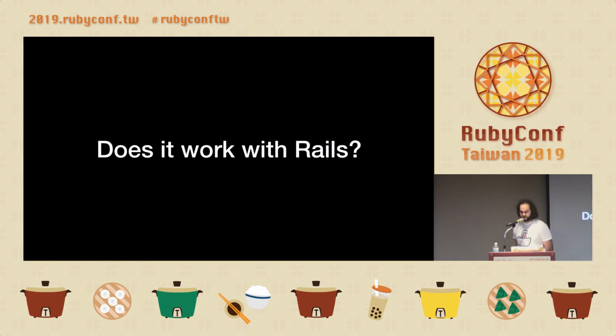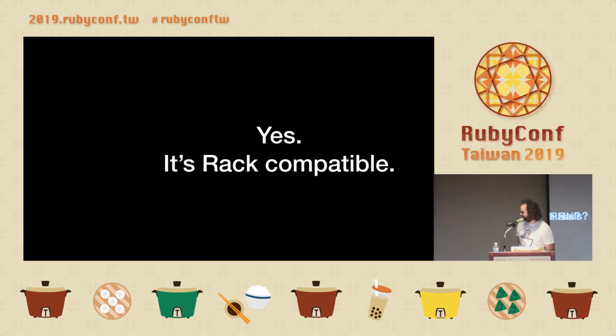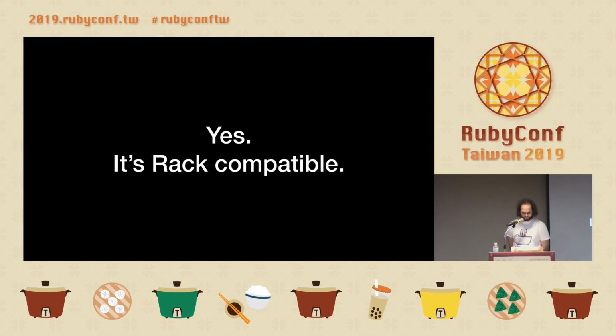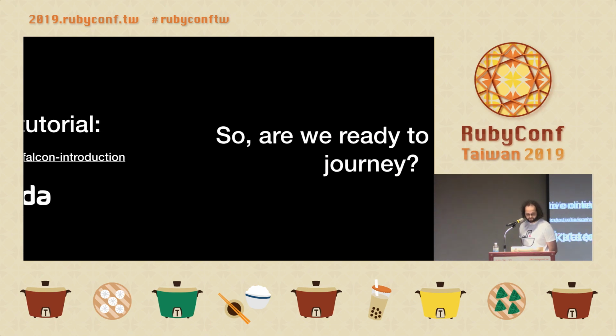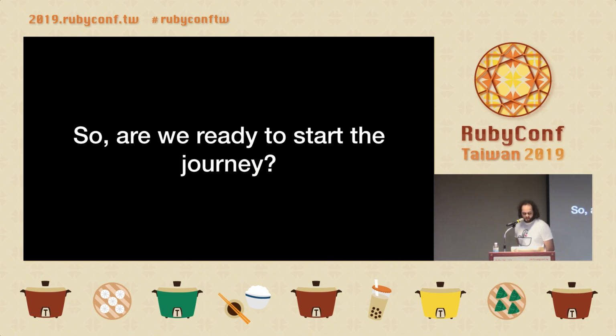Does it work with Rails? Yes, it's Rack compatible. There is an online tutorial for Falcon as well. It just walks you through the basic setup instructions and how to get a website running. So, are we ready to start the journey?